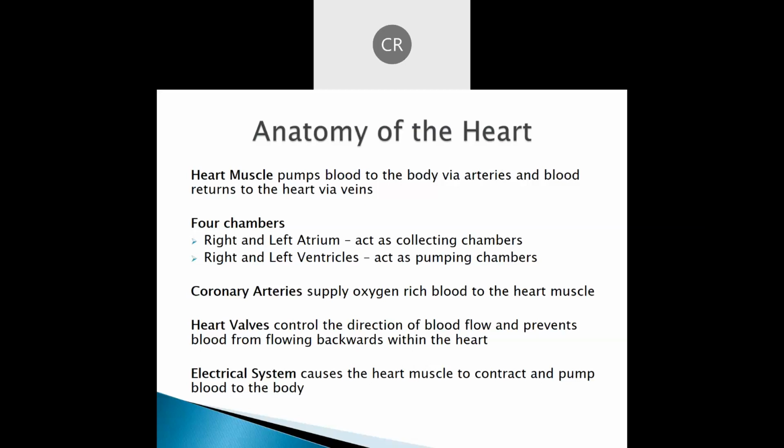Now, within the heart, there are four chambers. The right and left atrium act as collecting chambers, so they receive blood from the body and then the lungs. And the right and left ventricles act as pumping chambers, and they're pumping that blood out to the rest of the body and to the lungs.